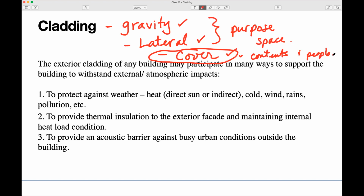And the issue really is trying to integrate that with the structure and what's going on in the building function.